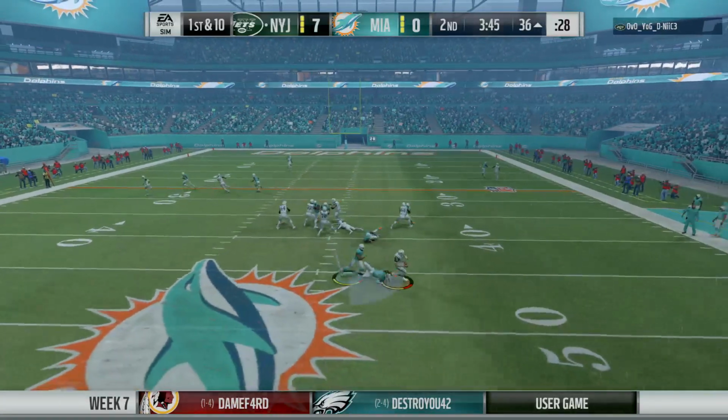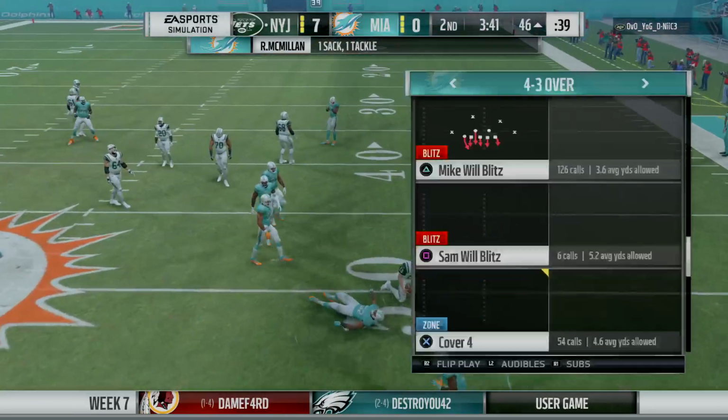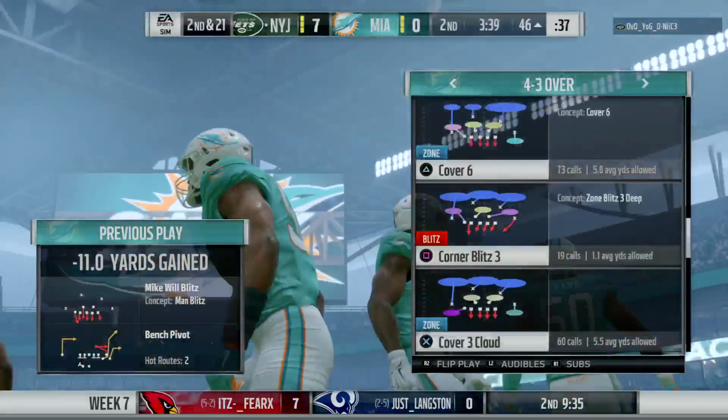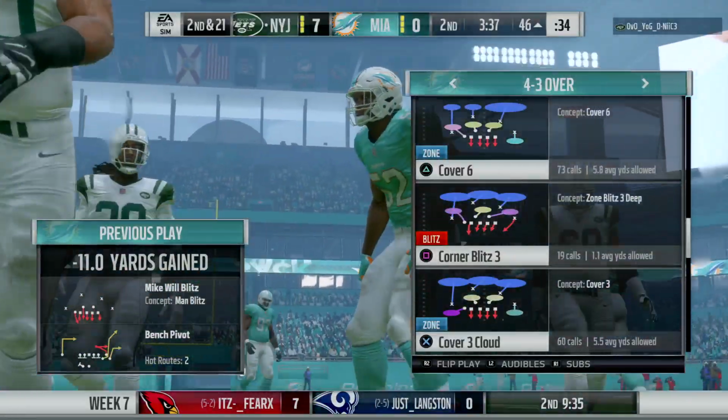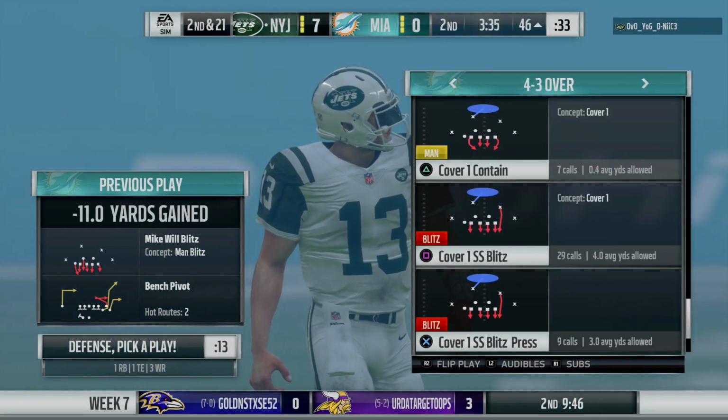They'll look to throw here on first down. And no escaping this time as he'll go down. They got him for a sack. Raekwon McMillan coming hard from that linebacker spot. He drops him for a loss of 11.